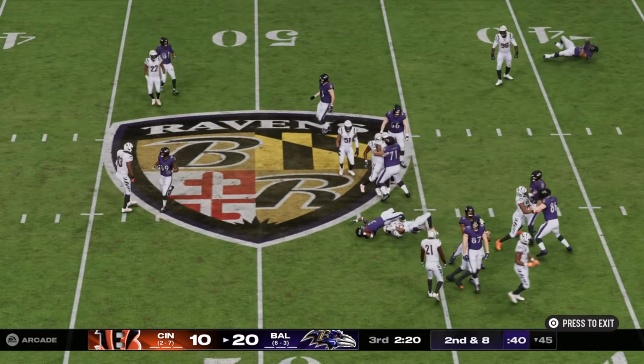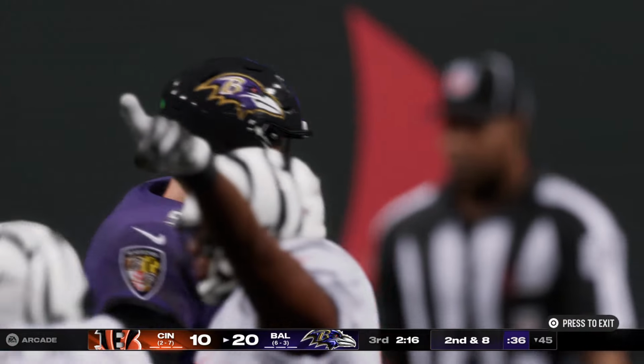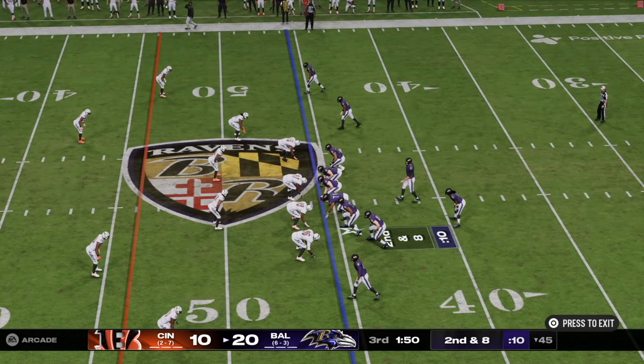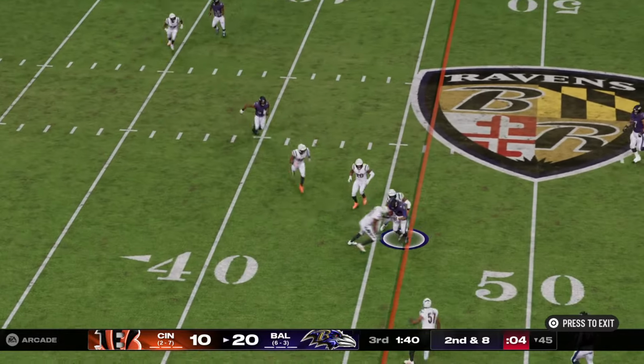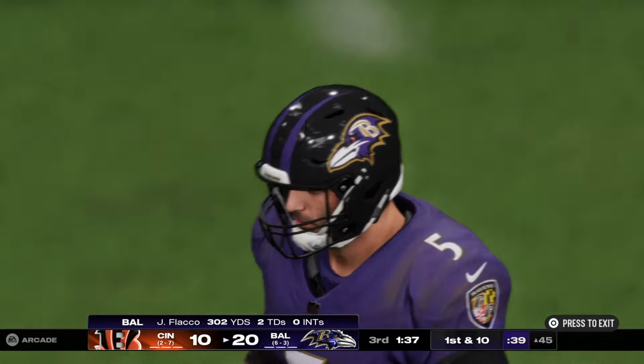A handoff as they try to run it here. A modest gain, maybe 2 yards. It's 2nd down. To throw is Flacco. Quick throw here is complete. And he'll be marked down at the 45-yard line.